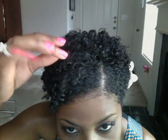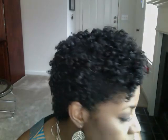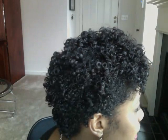I have Kinky Curly in there. Got some fingernail polish in my hair. Oh my goodness, hopefully nobody will notice that today. I'm going to have to go in the bathroom and get that. But I put Kinky Curly in my hair today, and it's very crunchy. I don't really like Kinky Curly that much, but I needed it to hold really well.